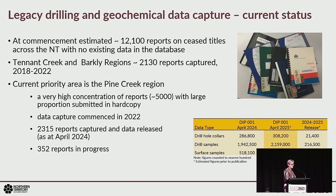So we've got the DIP one, which has all of the legacy drilling and geochem data capture compiled into one package. It was released in April last year, so basically ages ago. You can see the numbers there for the collars, the drill samples, and for all surface samples. The about-to-be-released DIP numbers are estimated because we haven't quite got to publication. You can see the numbers have increased, in the column on the right. So we've added nearly half a million records to the data set from those 100Ks in the Pine Creek area.